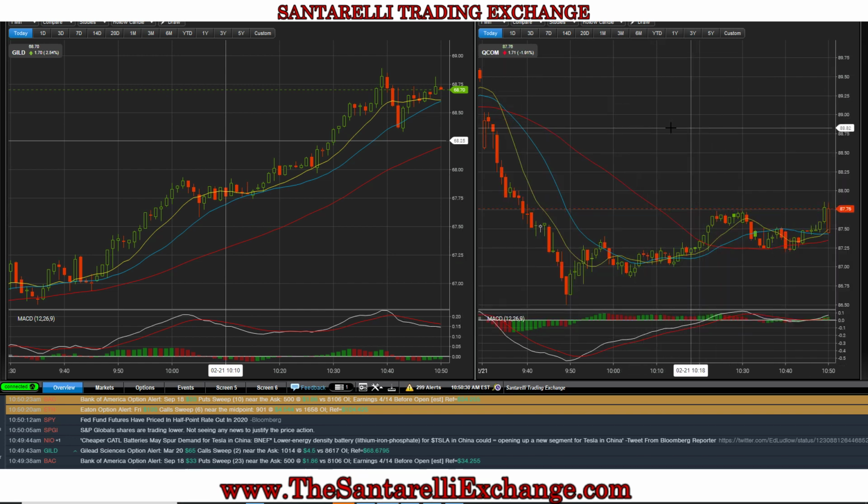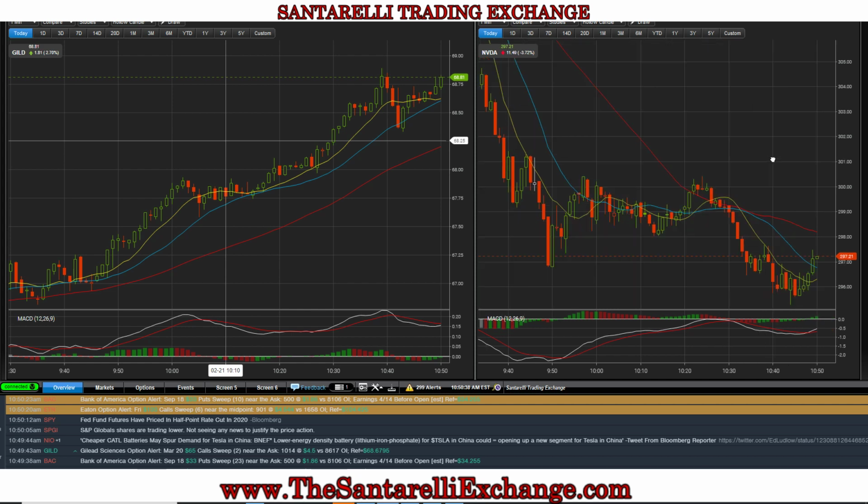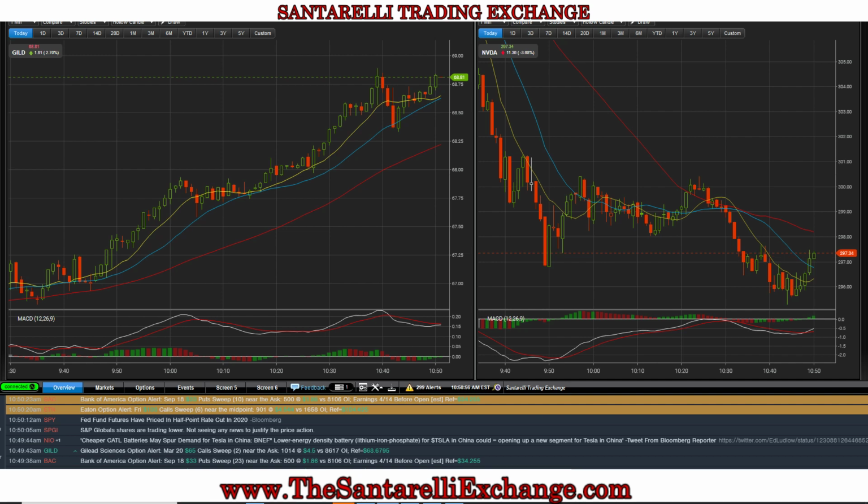Ooh, Qualcomm, nice candle there. Let's see what Nvidia's doing. See that? There goes Nvidia on the climb again. Gilead's really taken off again as well. Just looking at that chart there, it looks like it's going to continue that climb today.